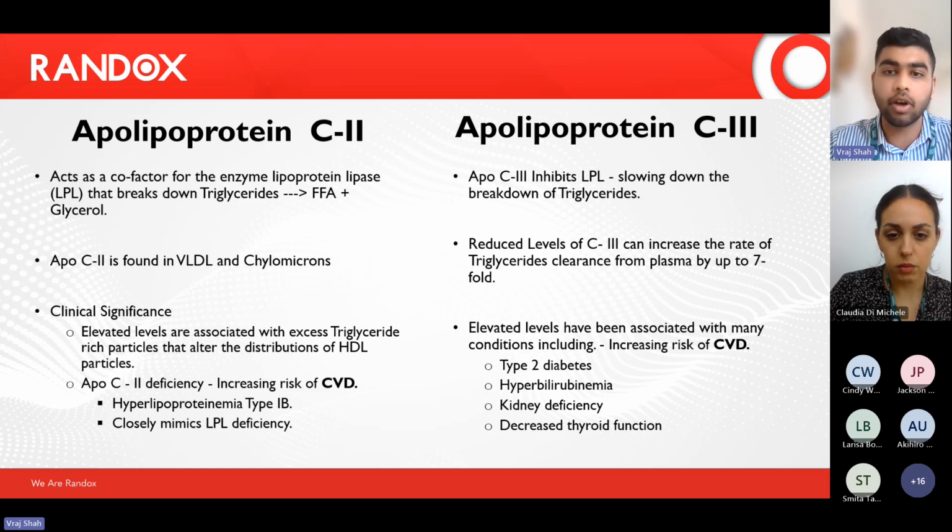But elevated levels have also been associated with many conditions that increase the risk of CVD, such as type 2 diabetes, hyperbilirubinemia, kidney deficiency, and decreased thyroid function. All of these increase the risk of CVD.